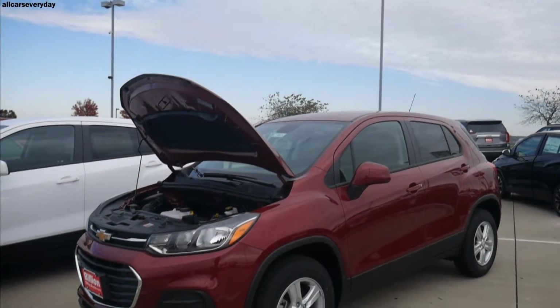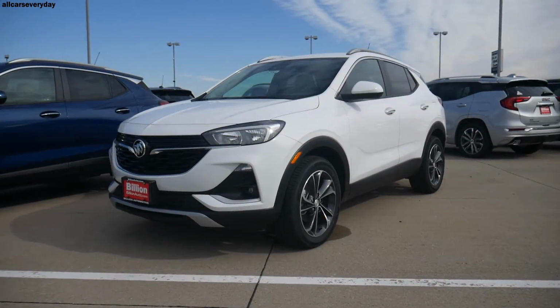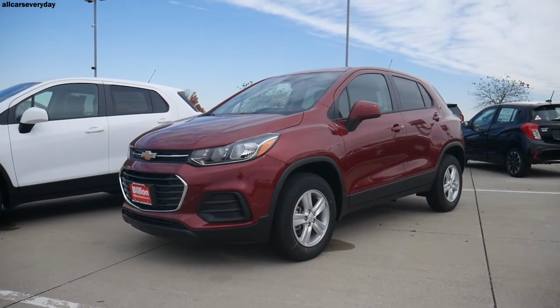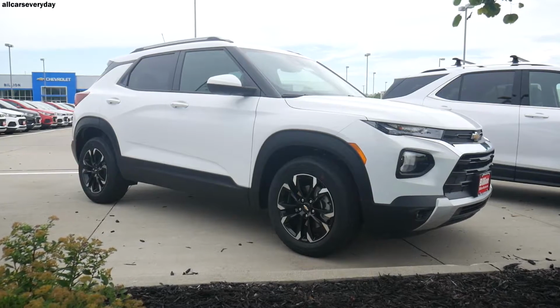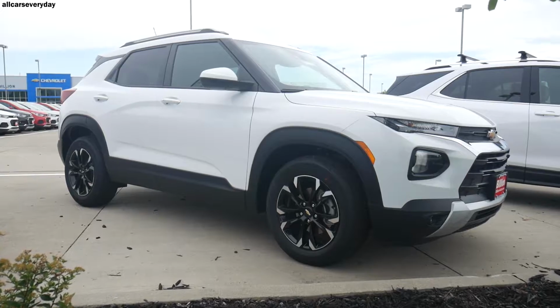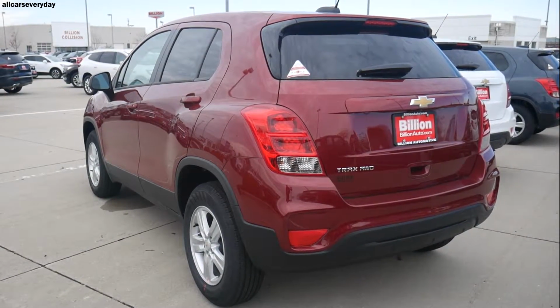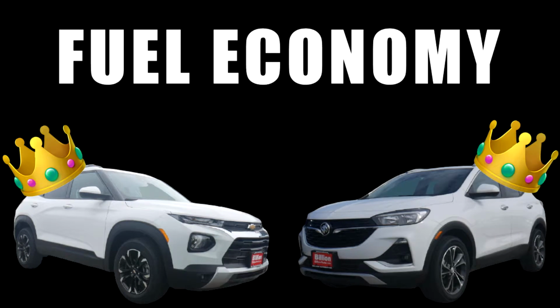The Trax brings up the rear with 24 in the city, 29 on the highway, and 26 mpg combined. The Buick and Trailblazer both have a 370-mile fuel range to the Trax's 364, and both the Buick and Trailblazer also would cost $1,168 per year to fill up, assuming gas is $2.22 a gallon and 15,000 miles are driven annually. That's comparable to the Trax's cost of $1,258. In this category, the Trailblazer and Encore GX again get the advantage, primarily because of their updated powertrains that also happen to be more efficient.